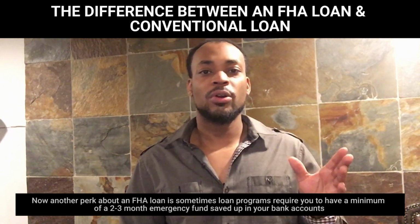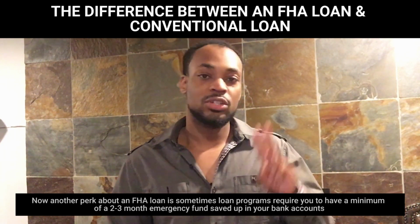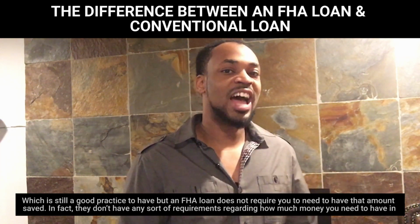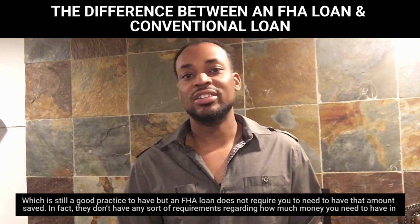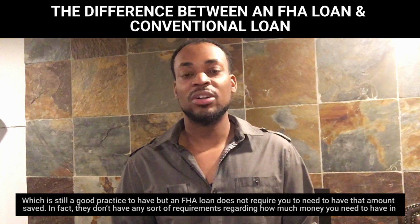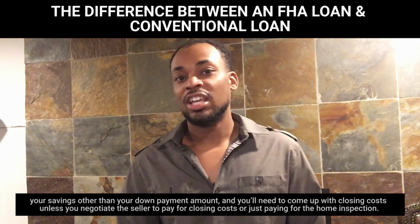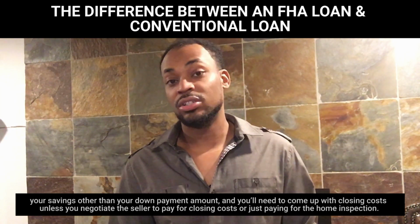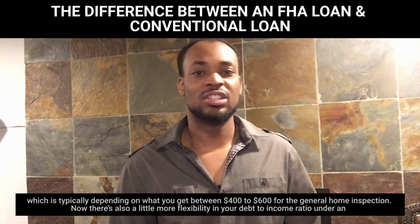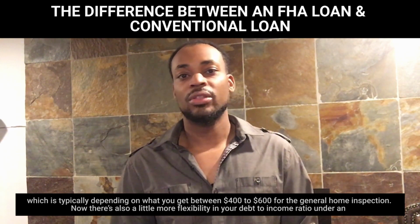Now, another perk about an FHA loan is sometimes loan programs require you to have a minimum of a 2 to 3 month emergency fund saved up in your bank accounts, which is still a good practice to have, but an FHA loan does not require you to have that amount saved. In fact, they don't have any sort of requirements regarding how much money you need to have in your savings other than your down payment amount, and then you'll need to come up with closing costs unless you negotiate the seller to pay for closing costs, or just paying for the home inspection, which is typically, depending on what you get, between $400 to $600 for the general home inspection.